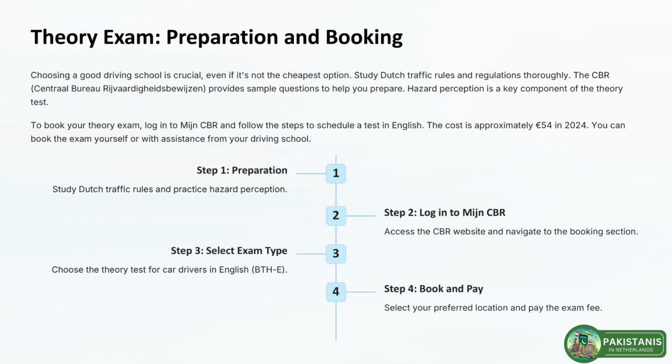Tips for success. Practice hazard perception. Use online simulators to get comfortable with this section. Time management. During the exam, pace yourself to ensure you complete all the questions. Stay calm. If you've prepared well, trust yourself and stay focused.